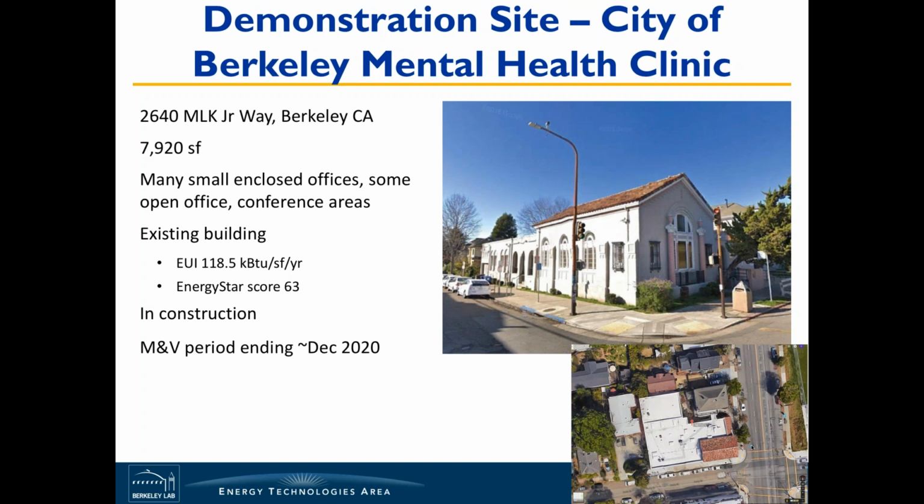It's currently in construction, and we're targeting 12 months of measurement and verification, not just on the energy side, but also on thermal comfort and visual comfort. We'll be going in and setting up some of the same instrumentation we used in the Flex Lab testing to also see on site how those technologies worked as well.